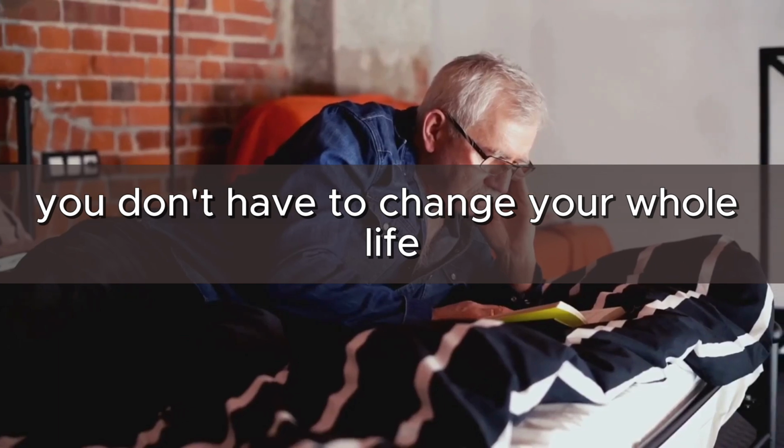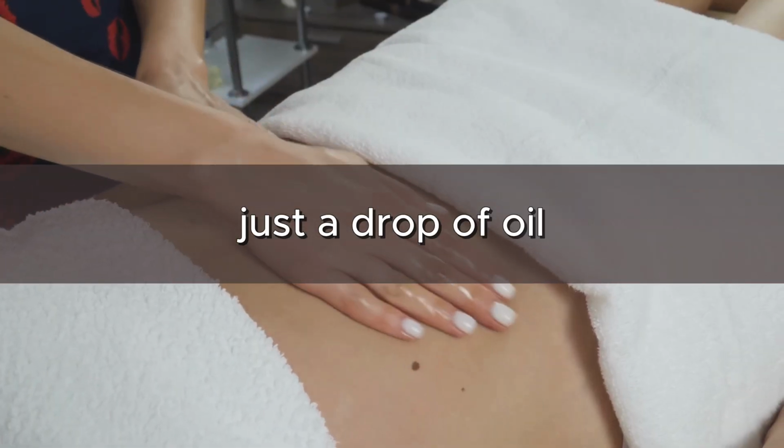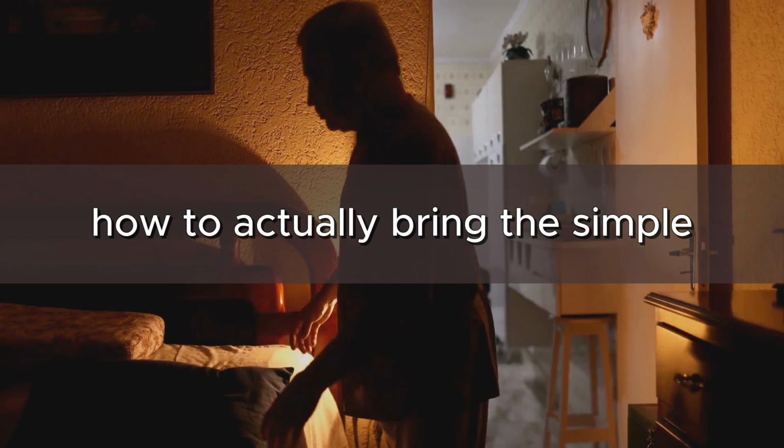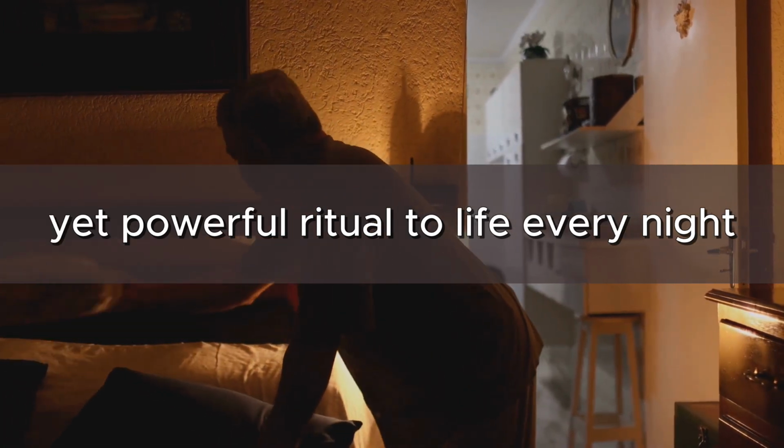You don't have to change your whole life. Just a drop of oil, a warm hand, and a few mindful circles around the navel. Here's where the real magic begins. How to actually bring the simple, yet powerful ritual to life every night.